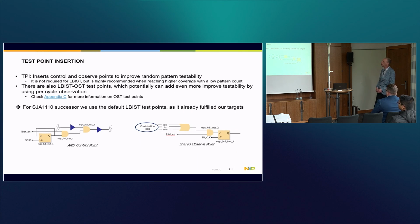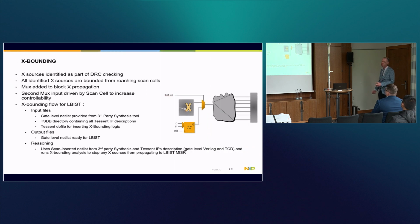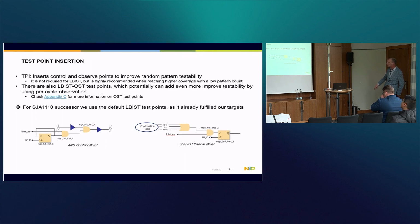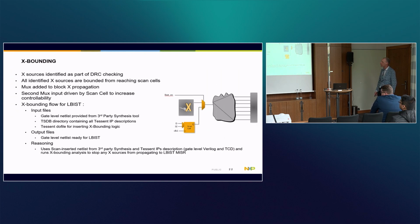Test point insertion. Like I said, it's highly recommended because in our use case, we calculated this maximum 1,000 or 1,024 patterns that we can generate. And with the test points, it is easier to reach the higher coverage with the low pattern count. You have the OST test points, and maybe Philip can answer if there's a question about it. So now there are even better test points than traditionally, but because we already started a while ago, we simply started with the default LBIST test point, which was already fulfilling our target of 70%. In fact, it was 80, 82 or something, so it was really a safe margin.